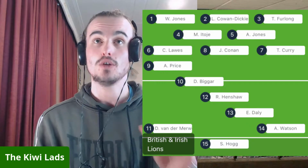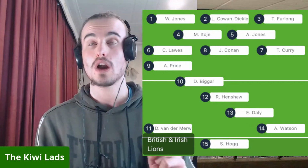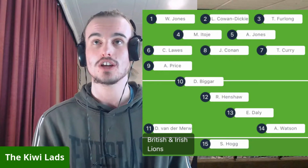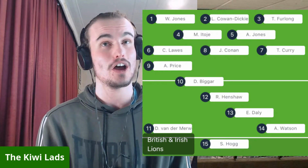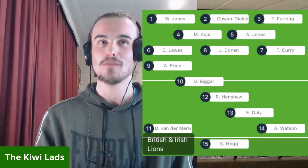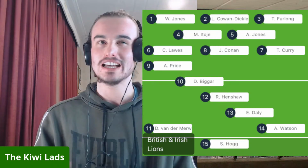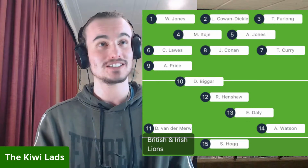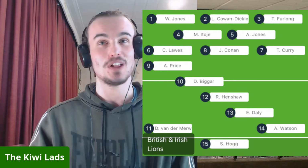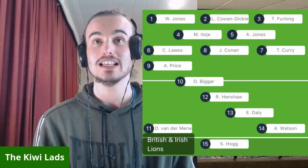Looking at the front row, Rory Sutherland's going to be slotting in at 1 rather than Wyn Jones here. Luke Cowan-Dickie at 2, and Tadhg Furlong going to be at 3 for this one. Then it's going to be interesting. Maro Itoje, him up against Eben Etzebeth is just a battle that I feel like is one of those ones. Eben Etzebeth, he's got a bit of a temper, but Maro Itoje does know how to bring the worst out of some players, so we'll have to wait and see whether that will be the case in their second encounter of this tour.